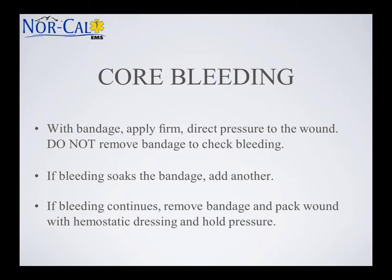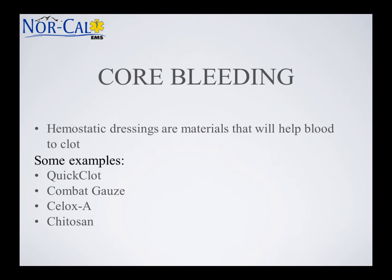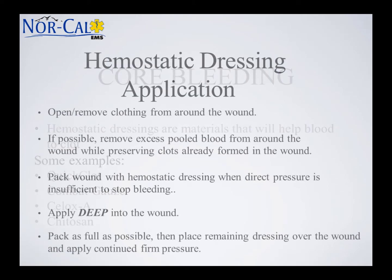Treatment of any core injury begins the same way. Begin by finding the wound, then apply firm pressure, adding additional bandages should bleeding soak through. Should bleeding continue, core injuries require wound packing. Wound packing utilizes hemostatic dressings that, when mixed with fresh blood, immediately start a clotting process.